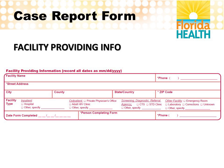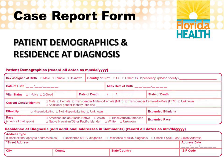And then we ask that you just indicate what type of facility you are, inpatient or outpatient, and then there are subcategories for that. And then the date the form is completed and the person completing the form. And then there's a section with patient demographics and residents at diagnosis. And why residents at diagnosis is important, if you notice, the first one was their current address. This is residents at diagnosis, and that's how cases are assigned. So when we look at our data and say so many cases in Hillsborough or Florida or the nation, it's all based at their residents at time of diagnosis, regardless if they moved afterward.